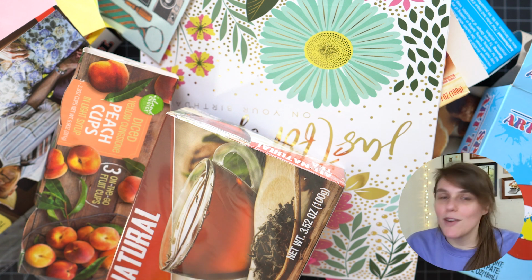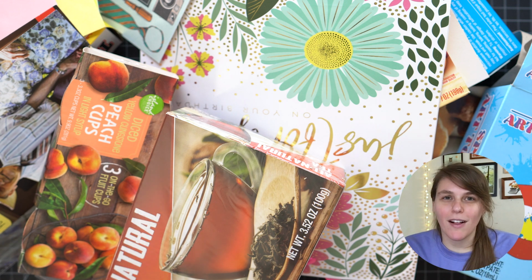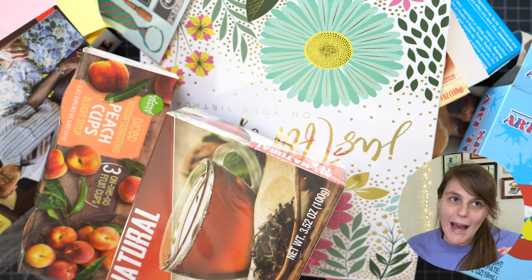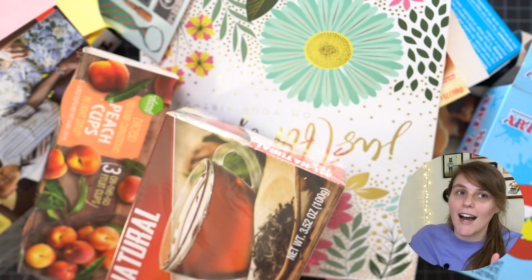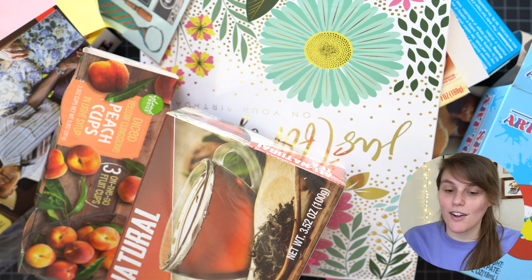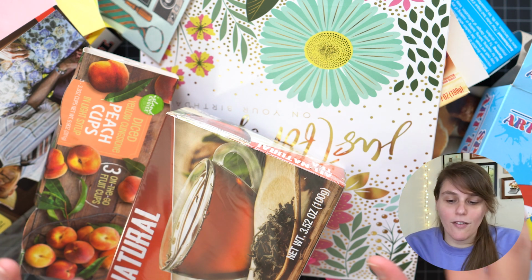And the one rule: I didn't want to get any books or magazines, because I kind of felt like that was maybe cheating. I use books and magazines all the time, so let's do something a little bit more difficult. Although I did get one magazine that I will pull out if I need it. I want to try to do this challenge without the magazine, but if I find that I absolutely need it and I'm struggling, I'll pull that out. But hopefully we won't need it. So let's take a little tour of all the stuff that I got.